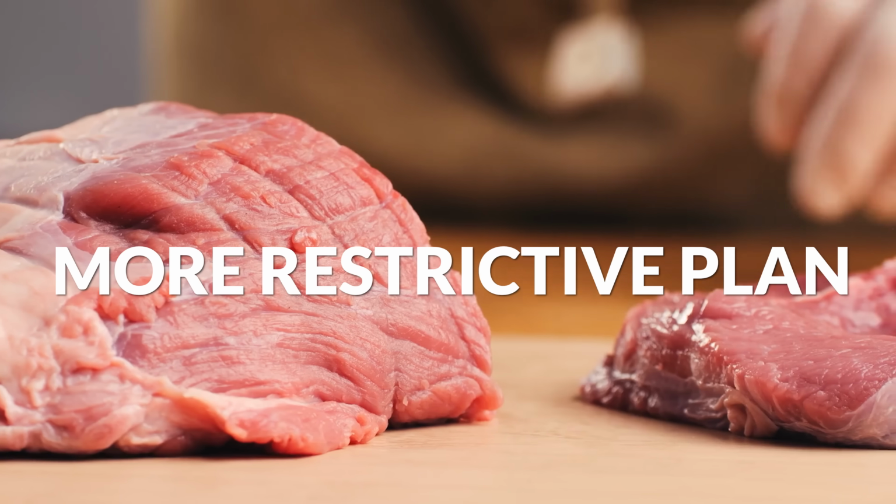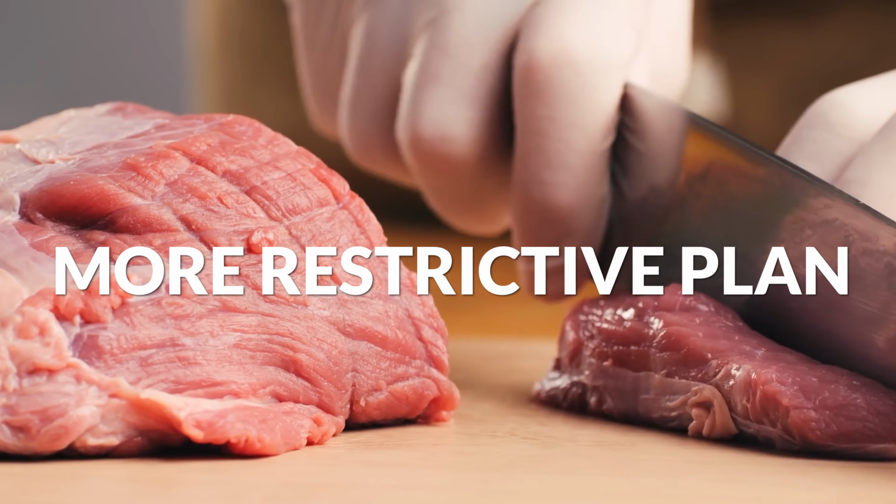Just make this meal plan work for you. Now let's move into the more restrictive, lower fat meal plan. And again, I would recommend this one only if you are suffering from lipotoxicity or if you've already tried the other meal plan for at least a month, month and a half, and you're not seeing any results.